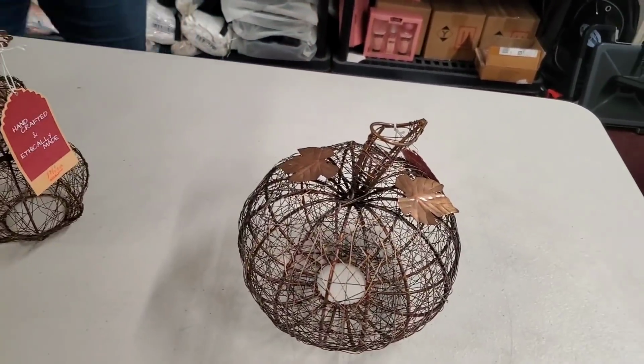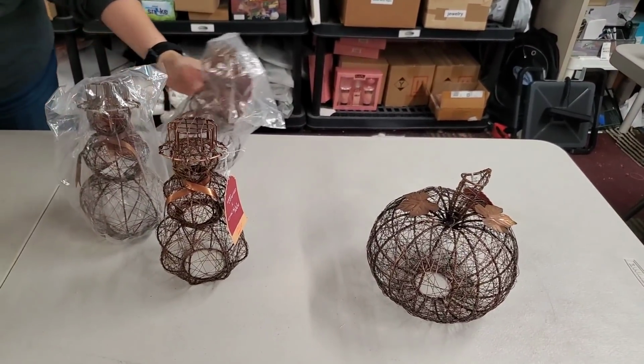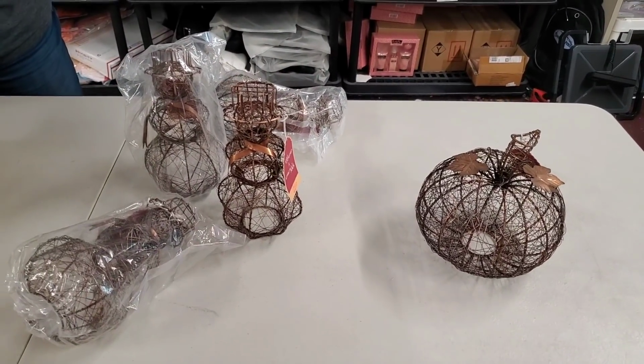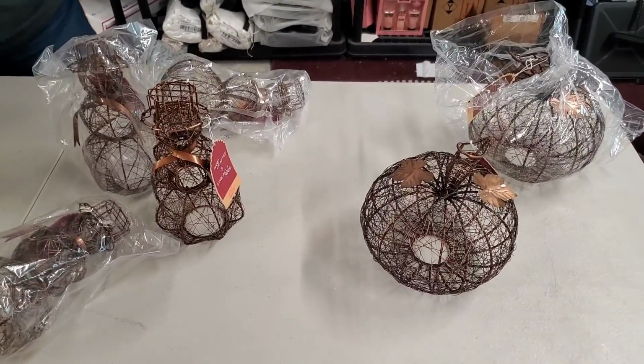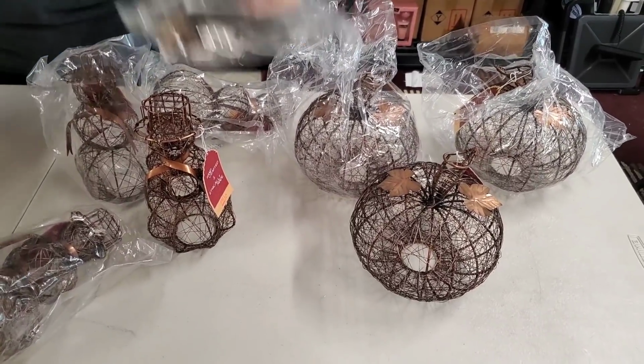Right. I've got another snowman here and another snowman. So if you want to buy more than one, like have one on each one of your end tables, that's an option. Oh, we got some more pumpkins. So here's a pumpkin. And another pumpkin. And another angel bell.